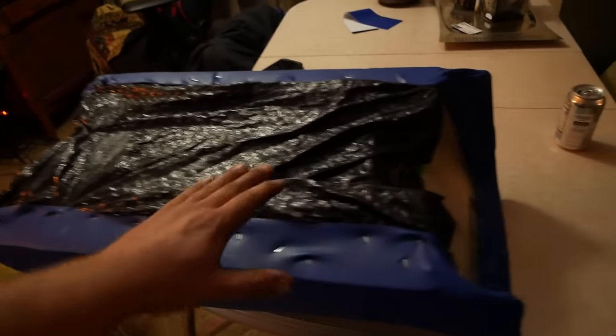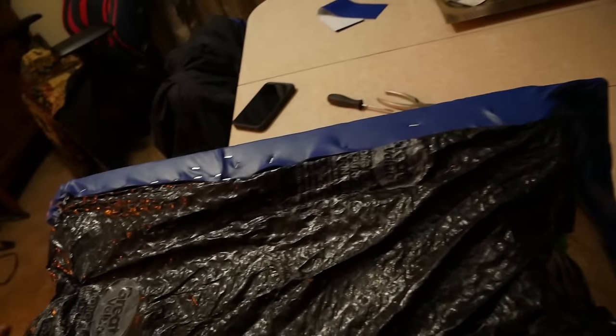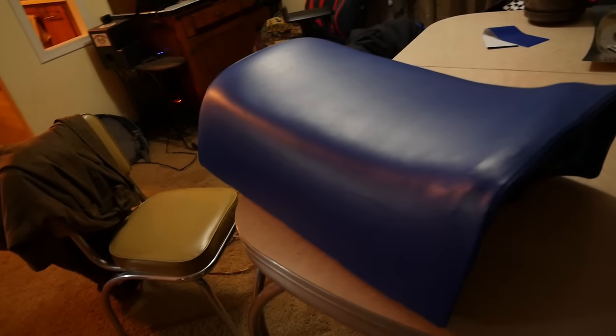There's a finished result, trash bag and all. We'll leave that on there. Maybe it'll weatherproof it or something. It's hard to not be happy with that. That looks freaking great. So let's go put it on.